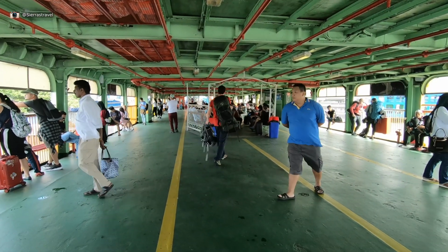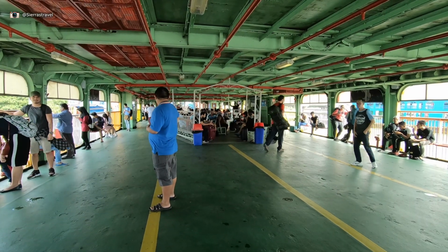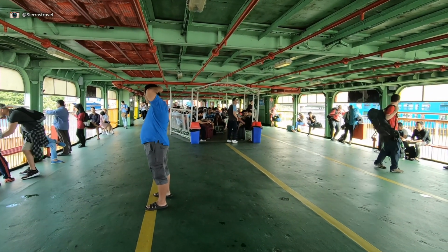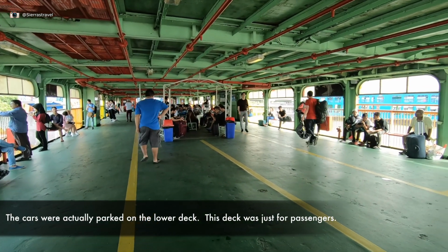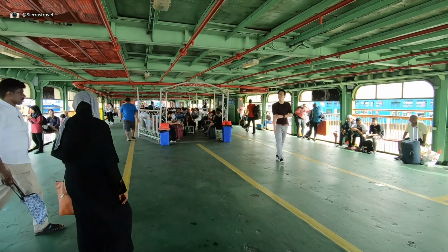There's a seating section in the middle, and on either side looks like if there were any cars making the trip, they would be parked on either side. Maybe this particular boat doesn't have any cars, or maybe it's not a car boat today, but this is what the ferry looks like.